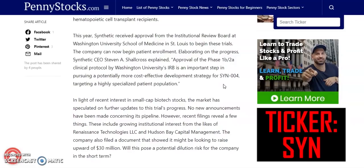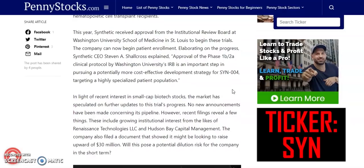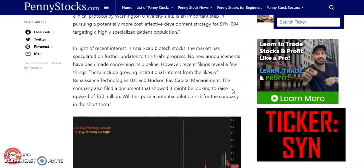Elaborating on the progress, Cinedigm CEO Stephen A. Shallcross explained that approval of the phase 1B-2A clinical protocol by Washington University's IRB is an important step in pursuing a potentially more cost-effective development strategy for SYN-004, targeting a highly specialized patient population. In light of the recent interest in the small cap biotech stock, the market has speculated on further updates on this trial's progress. No new announcements have been made concerning its pipeline.